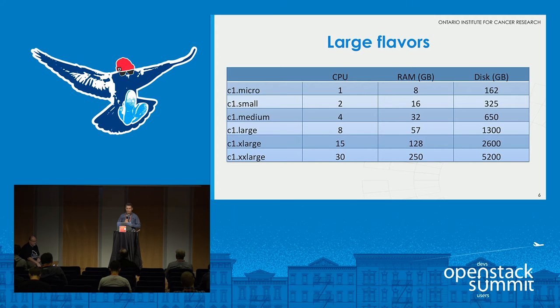And as you can see, the flavors that we created cater for this type of workflow. So the C1 large, which is a commonly used type of VM, has 8 cores, 57 gigs of RAM, and 1.3 terabytes of local storage. Okay? Because when they download the data, we are talking about very large files. And also, it's a very good CPU to memory ratio.